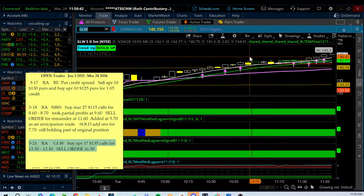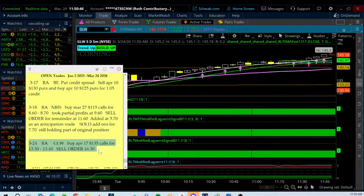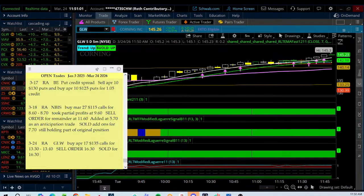GLW popped up nicely. I exited the trade, right? So it sold for 1630. And for me, this could keep going up. But with the market we're in right now, with the $300 profit that quickly in a trade like GLW, I'm going to take it.